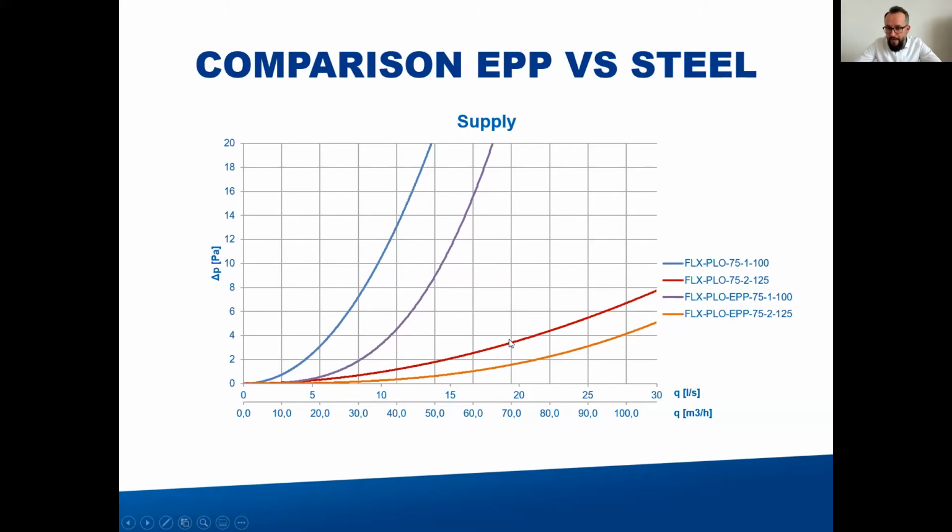Regarding the red and orange lines, those represent the boxes with 2 connections for pipes, so they are much more similar to each other, but still there is about 2 pascals pressure drop in favor of the EPP. So it's good to notice it regarding installation and choosing components for installation.